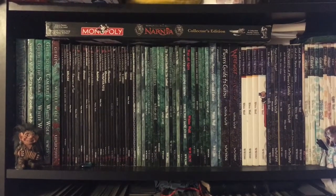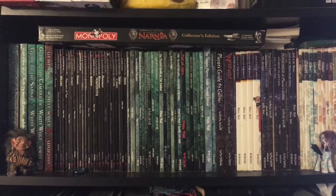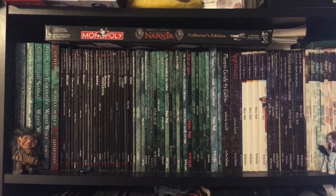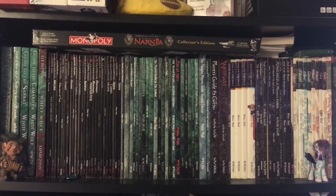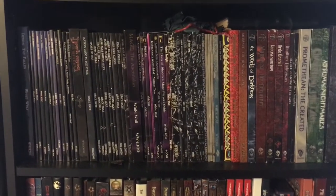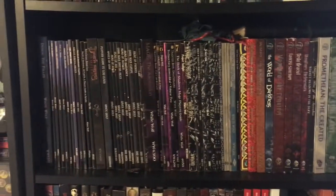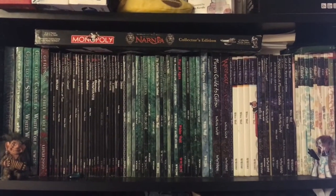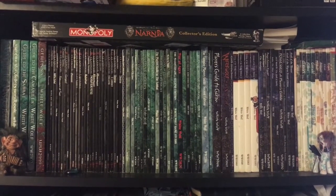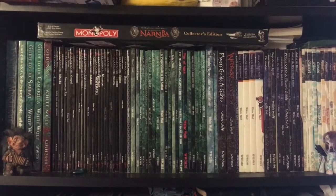So the next shelf down from there, we have what really got me into gaming big time, which is the World of Darkness. And, well, I actually have two whole shelves dedicated to just World of Darkness books. Because I don't have a problem, I have a solution. My wife and I actually met playing Vampire the Masquerade.